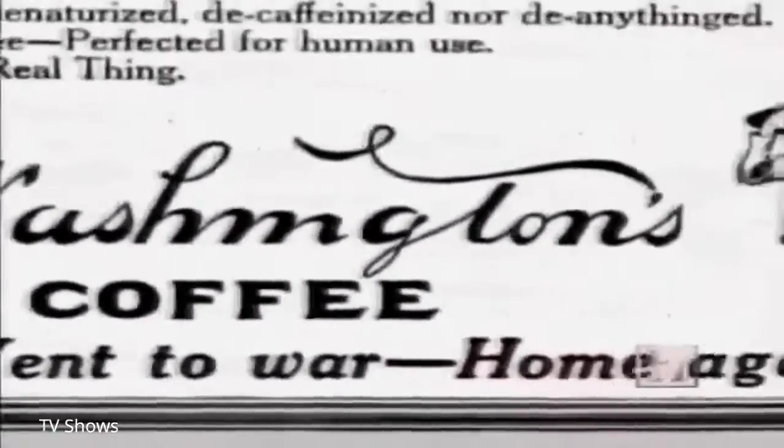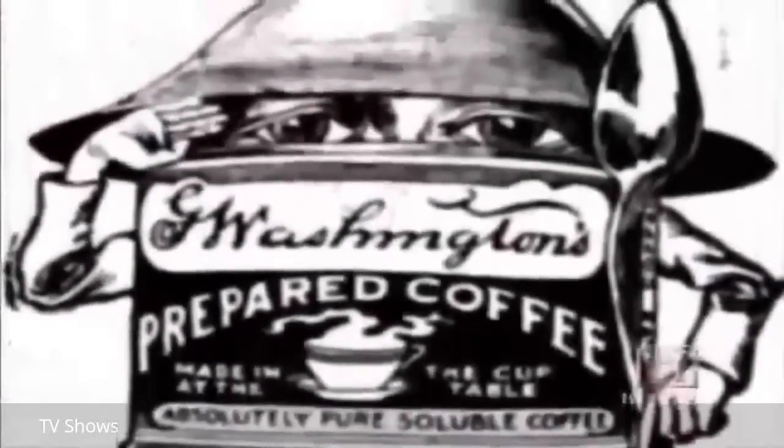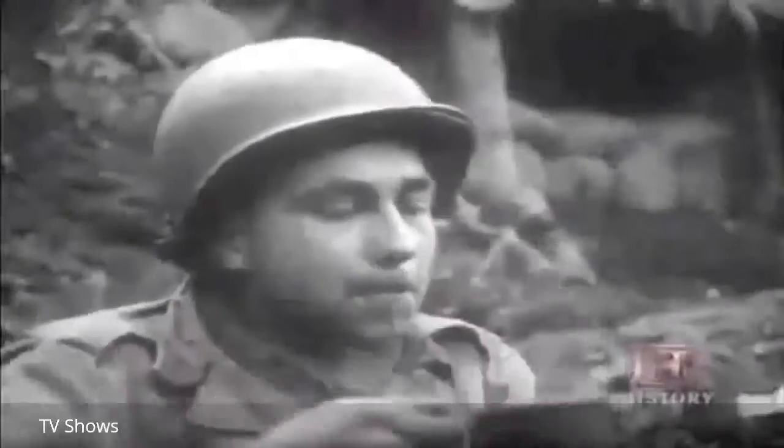After World War I, instant coffee went back to being a marginal product, and it would take another World War to stir up interest. In World War II, GIs had instant coffee in their K rations that came from 12 different suppliers, including George Washington, Maxwell House, and Nescafé. Hot coffee in the trenches meant a lot. It was a great comfort to war-weary soldiers, and instant coffee powder made it much faster and easier to make.